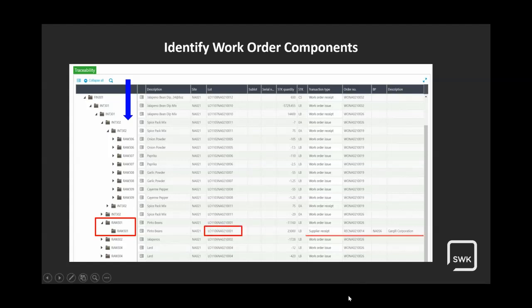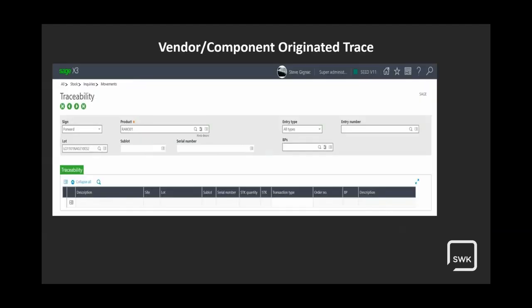I can easily drill into this information, find the supplier lot number, and notify the supplier that they have a problem with one of their lot numbers. They can then begin their process of determining if they have an issue and what they need to do about it. But now that I know this, I need to go to the next step of my recall, and that is to do a component originated trace, where I need to find out where this raw material was used in production, what other products it might have gone into, and what other customers might have received product that had the tainted pinto beans in it.